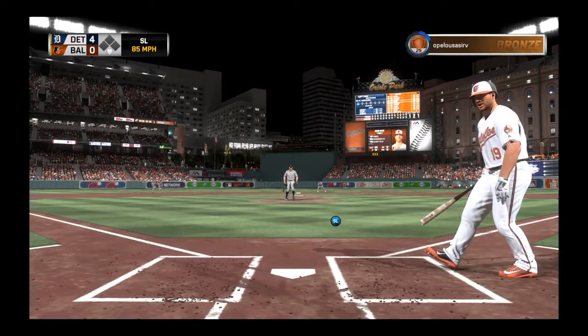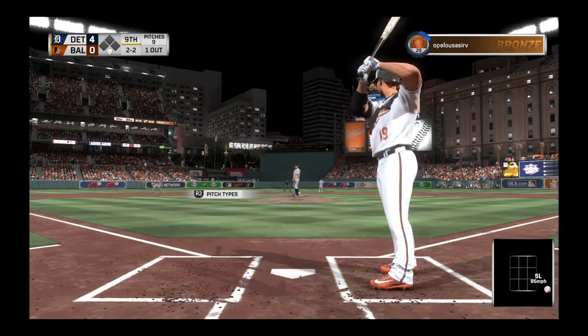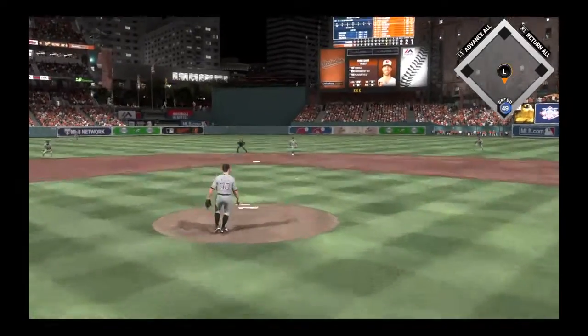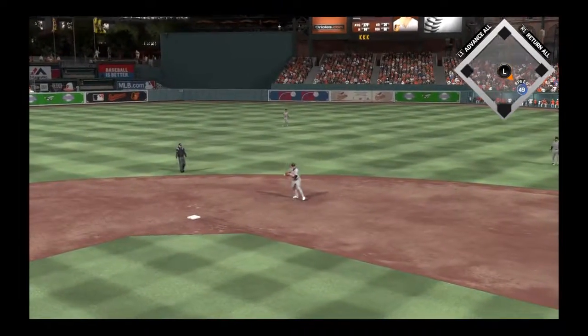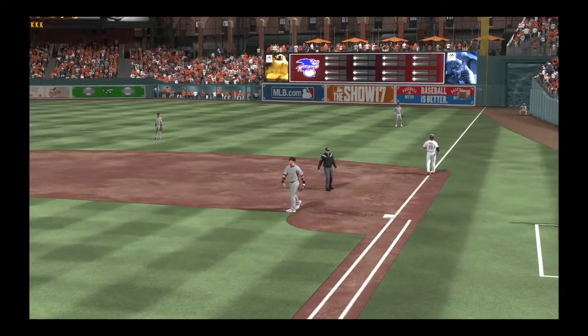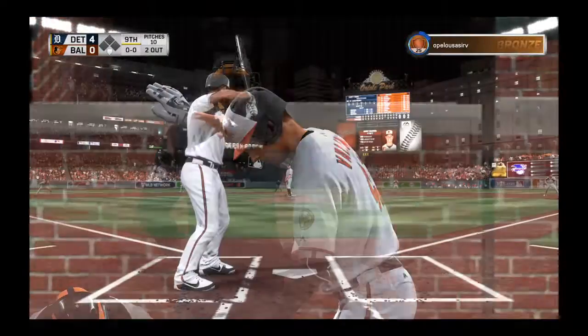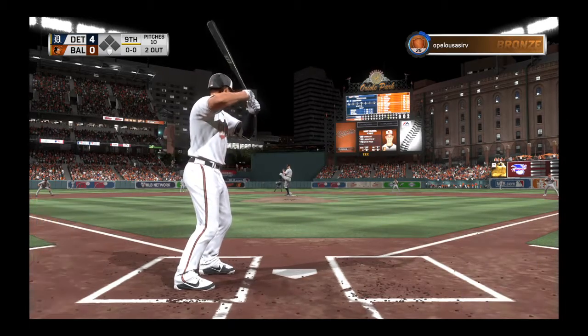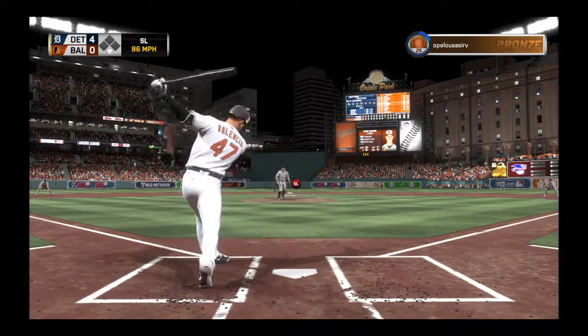And a slider just about gets away from him there as it runs in a bit too close for comfort. Even at 2 balls and 2 strikes. Here's the pitch. Drilled right back up the middle. On to first, and the Orioles are down to their final out. Now batting. Into the box now, Danny Valencia. And he needs to make something happen. They're down to their final out here in the ninth.